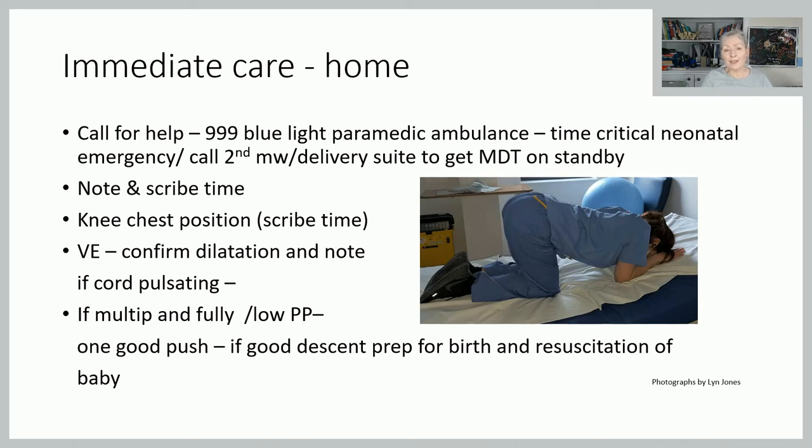So you need to ask for a 999 blue light paramedic ambulance. Just phoning up and saying I'm needing an ambulance is not going to be appropriate, because what you will probably get is a first responder, so a guy on a bike, which although it'd be lovely to see them, they're not going to be a real help to you. You need to make it very clear when you make that phone call that you need a blue light paramedic ambulance, that this is a time critical neonatal emergency and you need to transfer in ASAP.